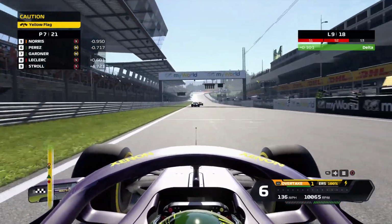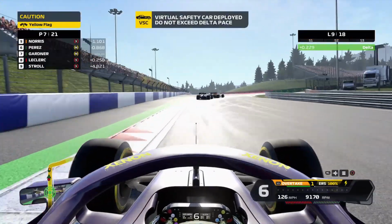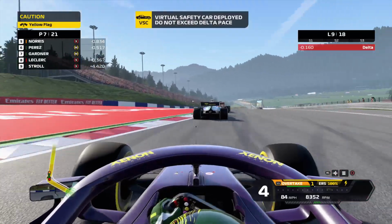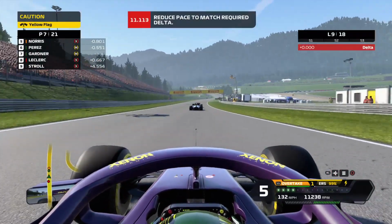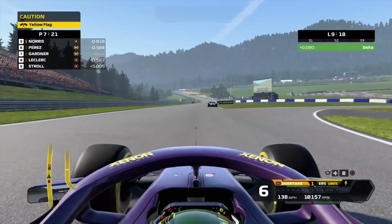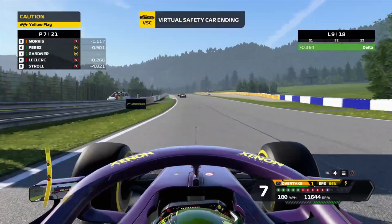Drop your speed, our delta is too low and we risk a penalty. Slow your pace immediately. Virtual safety car is ending. Maintain your pace until the green flag. VSC ending. Wait for green.